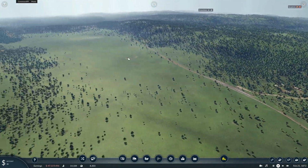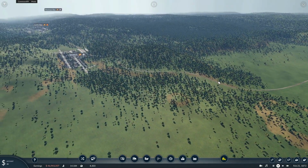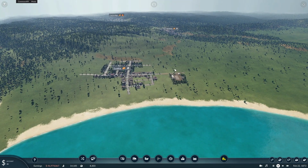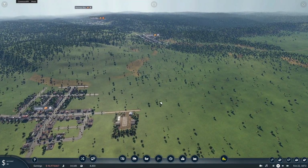Anyway, I'm gonna go jump into a time lapse. I think we're gonna start from the Ipswich end, get Luana connected and see where we go from there. So I'll catch you after this.